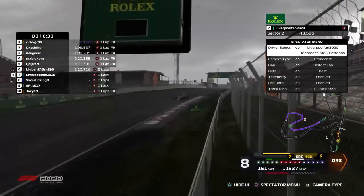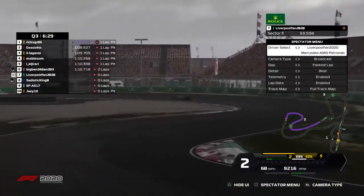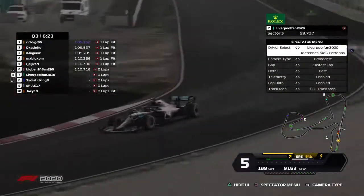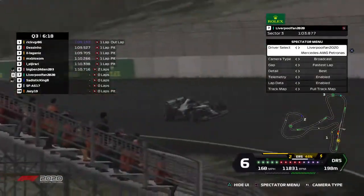The flap that just gives you a little bit more straight line speed, as he runs a little bit wide of the apex to turn 12. Hasn't cost him all that much time, but he has to just wait for the front end to come round. Through turn 13, now through the final couple of corners.